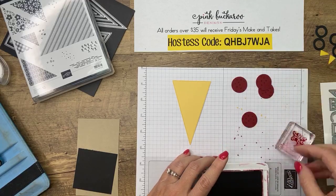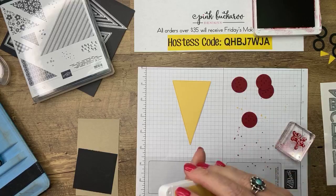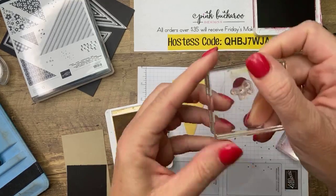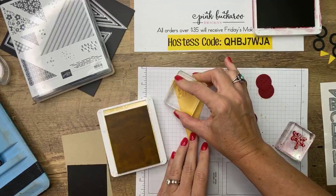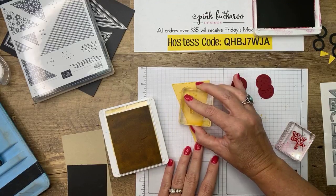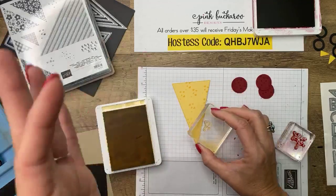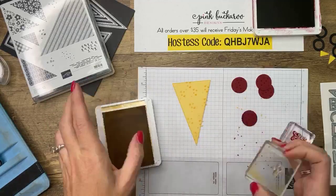Cherry cobbler ink, cherry cobbler cardstock. Then we're gonna take So Saffron ink. And this time we're gonna take the little hearts. You know how the cheese on a pizza cooks, it bubbles, and sometimes it's different colors. Not that it burns, but it bubbles up. So that was what I was going with this.